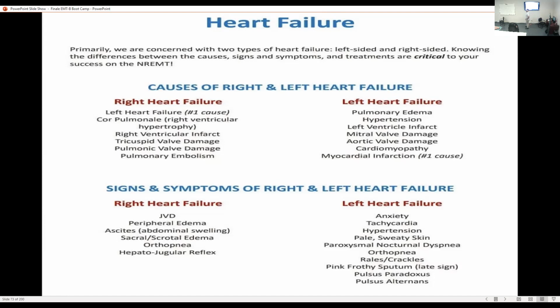Chronic hypertension, if you have super high blood pressure and your heart is constantly trying to push against that... Thickening of the wall. There you go. Good job, guys. So the afterload is increased by the hypertension without being managed. So it causes what? Left ventricular hypertrophy. And that can cause heart failure as well.